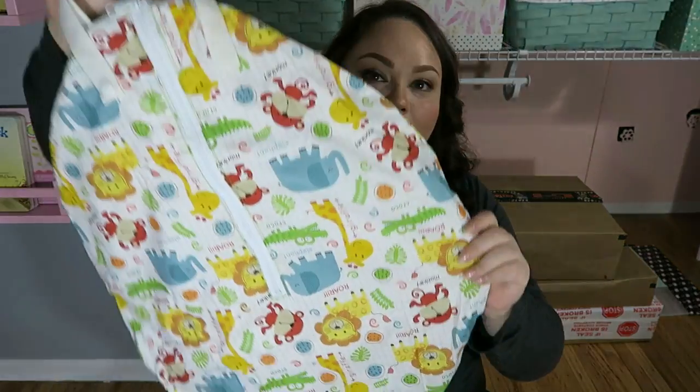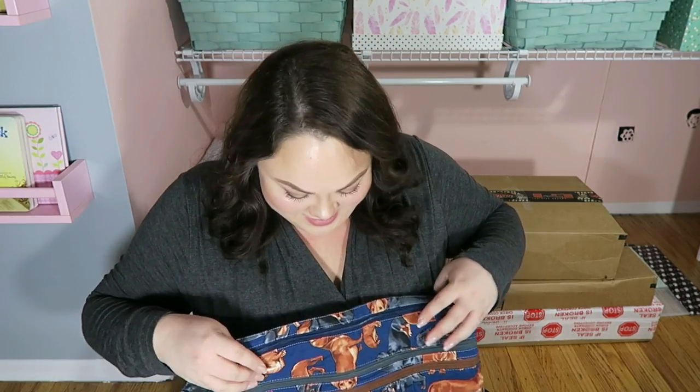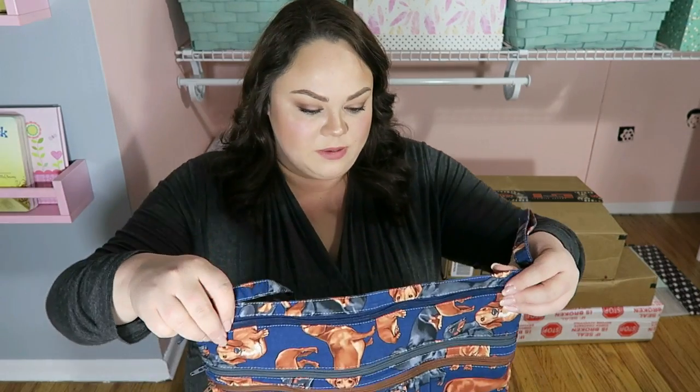Stop, shut up, look at this. It's a big wet bag, look at that. Smart Bottoms wet bag. It's got cute little animals all over it. Oh, look at this one. It's got dachshunds all over it, so that's really cool. Look, and it's got double hanging straps. I actually set my other one up, it only has one strap, but I set it up with two hooks because I know that a lot of wet bags have two hooks, or I figured I could just hang something else next to it if I needed to.